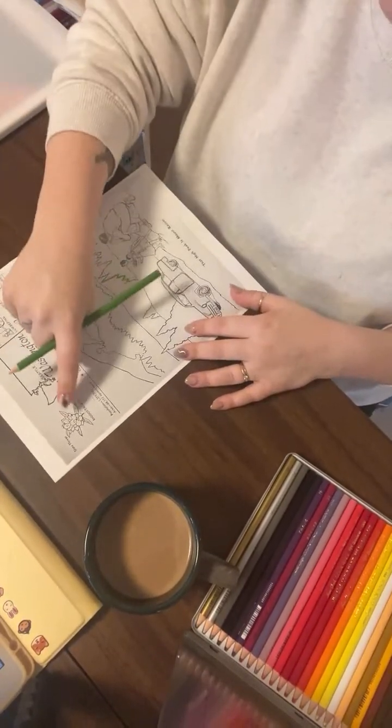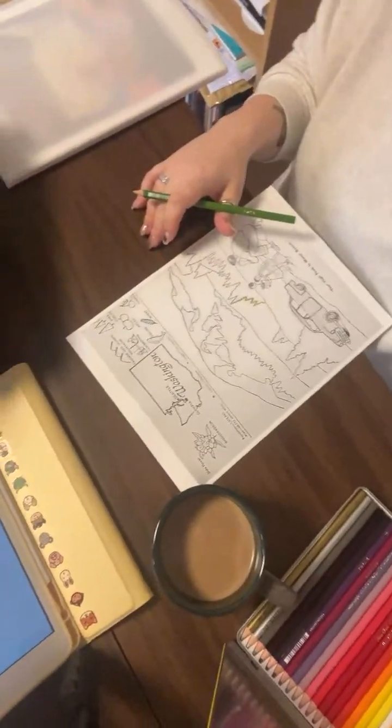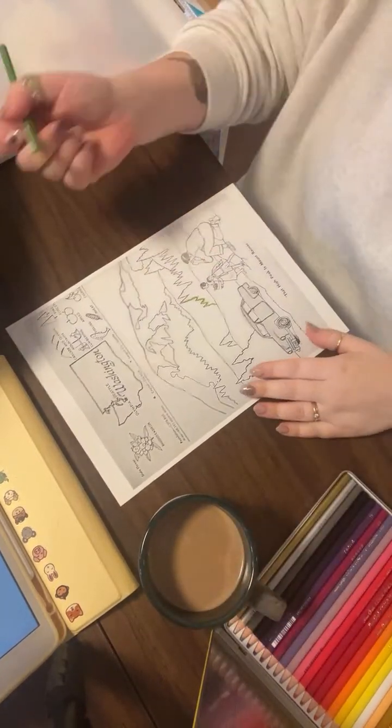And as we can see up here, I think I need to move you guys a little bit like this. Oh yeah, is that better? I think that's better. Oh yeah, that's so much better.